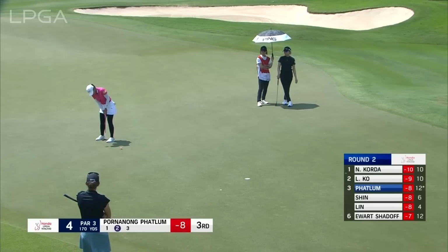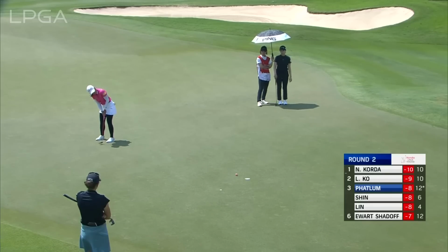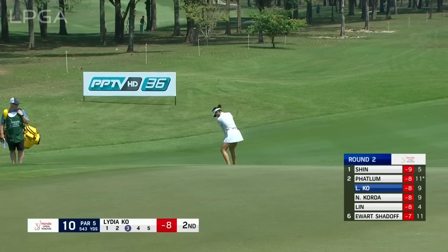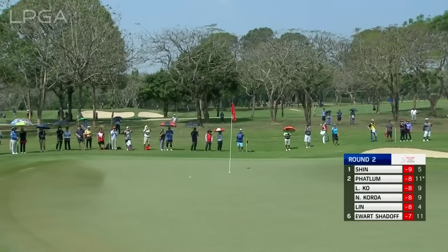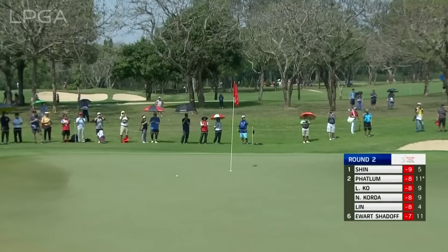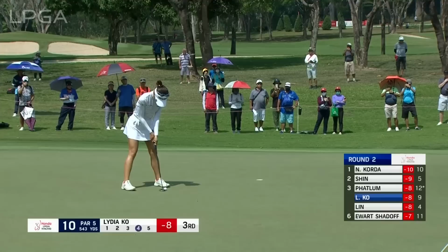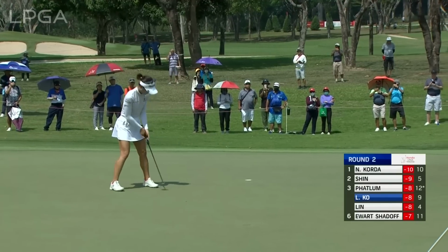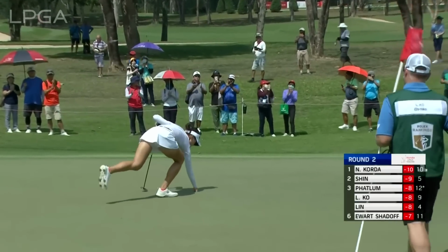The fourth. Roll away. This pin is all the way back. So taking, wow, lobbing it up in the air to try and get it to settle down quickly. And it does. It's just so. Birdie putt. Great shot to hear as well. Some short game magic from Olivia Kay and Nelly Korda.